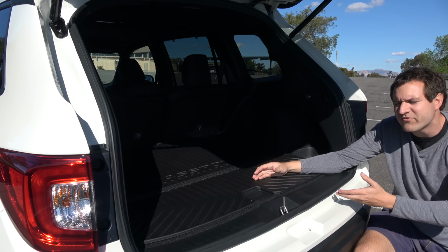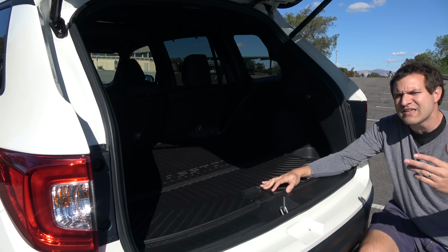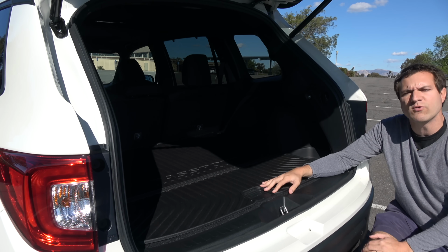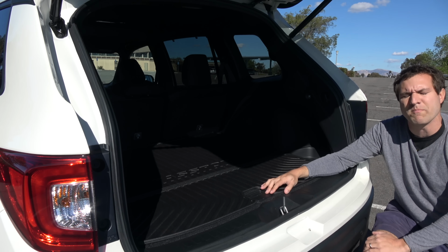But when you take out a row of seats, like for example the Range Rover, the Porsche Cayenne, the Jeep Grand Cherokee, suddenly it seems a little bit cooler than your regular old midsize SUV. And so that's what Honda has done here. Whether that's actually a successful strategy obviously remains to be seen.